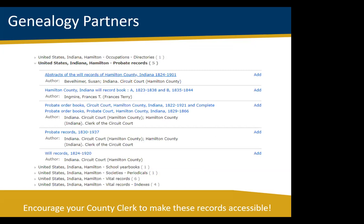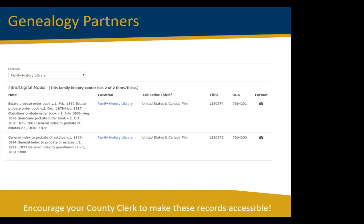And it'll show you what's available for probate records, what's available for vital records, or any other types of records in your county. And when you open those, you can often bring up digital images that go along with it. Now, you might be noticing a little subliminal programming message at the bottom of each of these slides that says, encourage your county clerk to make these records accessible.